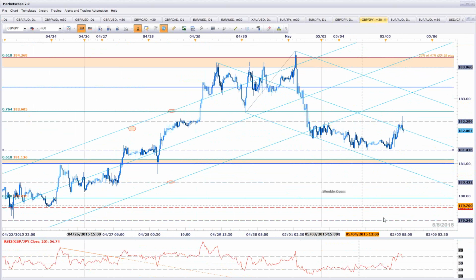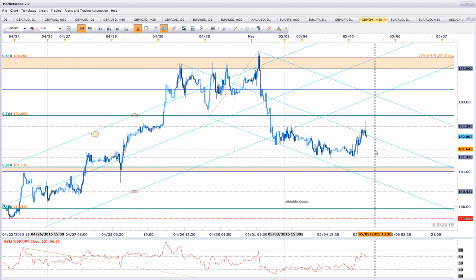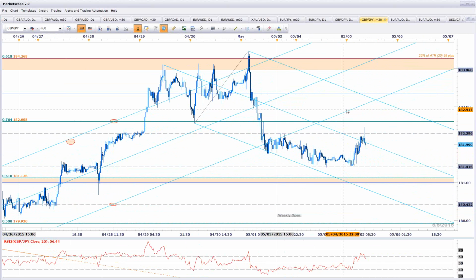Listen, above 81, this is still the region that you want to focus on. And any long exposure you take should be against this on a broader scale. That being said, we'd need to clear back above 82.60 just to get the upside bias back in play on this. Momentum does look good, but you'd have to be looking for fresh long triggers from here.